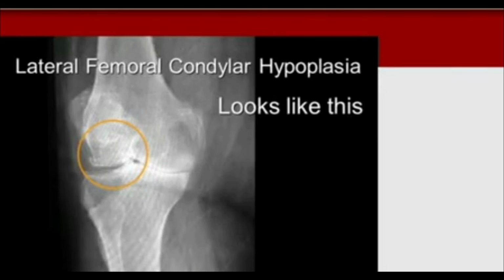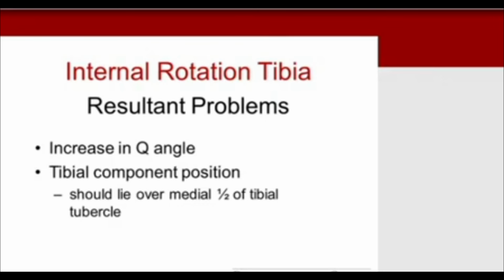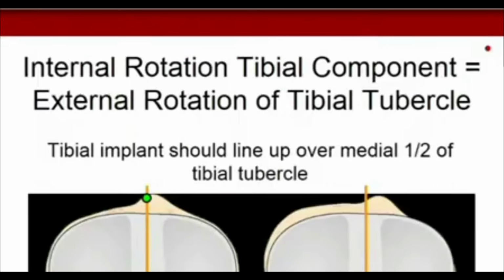This is what lateral femoral condylar hypoplasia looks like on radiographs. Again, a small lateral femoral condyle. If you see this type of x-ray, think about avoiding the posterior condylar pads for referencing for rotation. Internal rotation of the tibia is also a problem. It increases Q angle. The tibial component position should lie over the medial one half of the tibial tubercle. If not, then you have problems with increased Q angle.